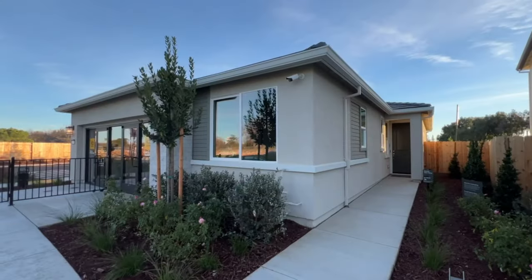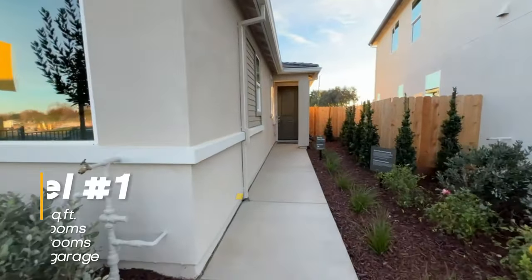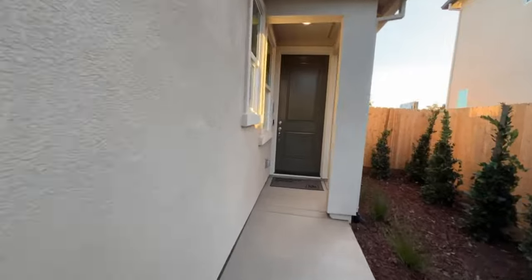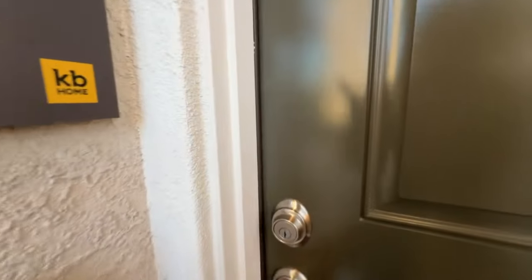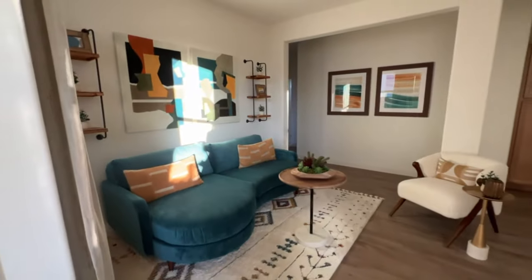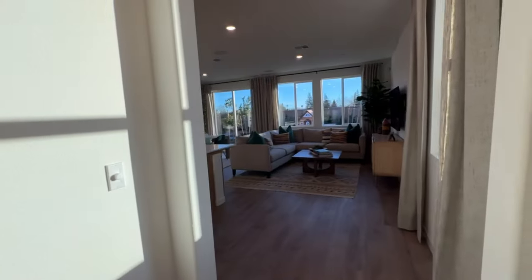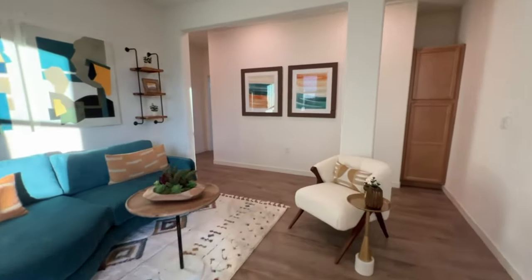Let's go. All right, you guys, so we are here at model number one. This is 1552 square feet. This is priced really well. Under 500,000. This is actually a really cute floor plan. So as soon as you walk in, there's this living area right here. And that's gonna be the main area of the home. But let's go ahead and take a look at this side of the home.